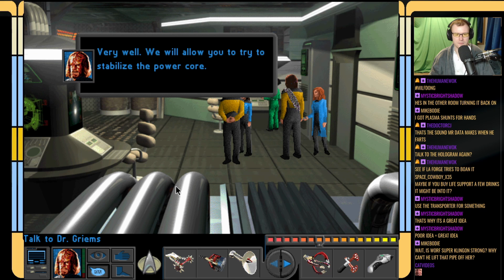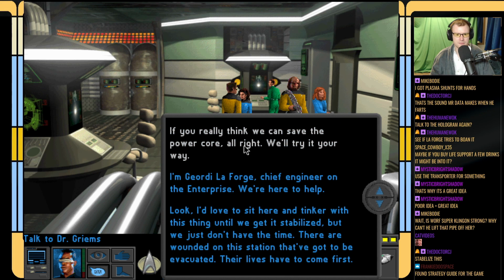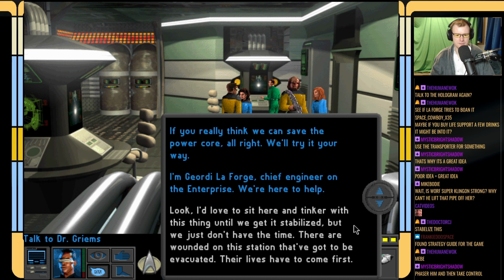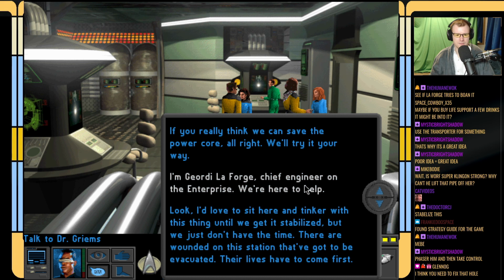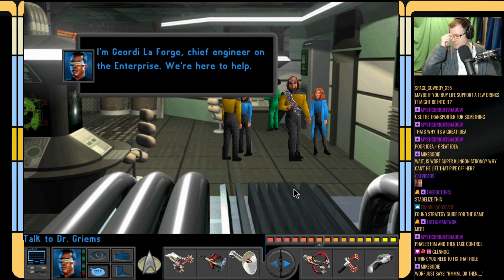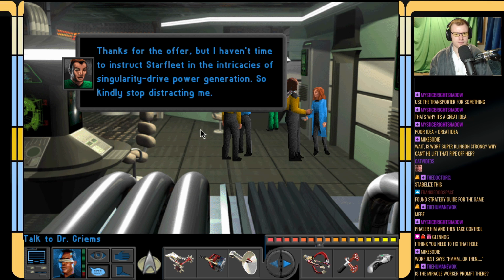Very well. We will allow you to try to stabilize the power core. Good. Now stay out of my way. I'm Geordie LaForge, Chief Engineer of the Enterprise. We're here to help. Thanks for the offer, but I haven't time to instruct Starfleet in the intricacies of singularity-driven power generation, so kindly stop distracting me.